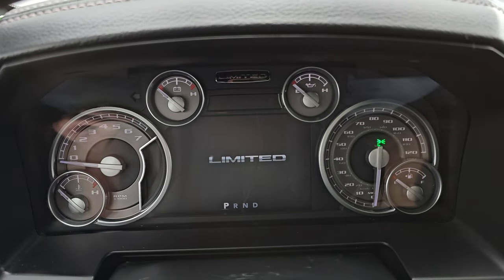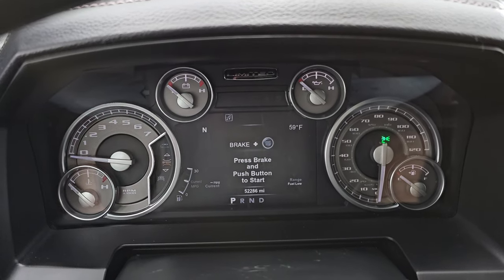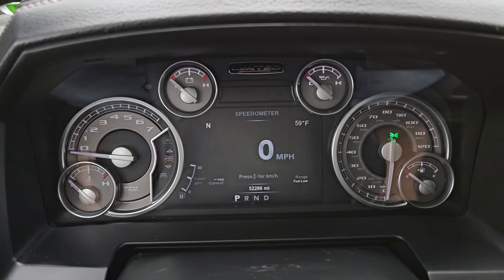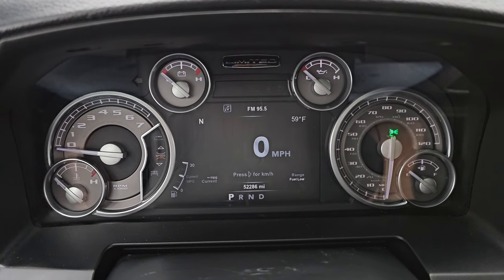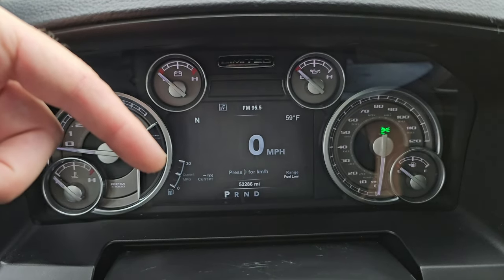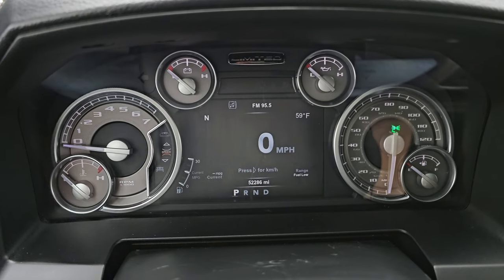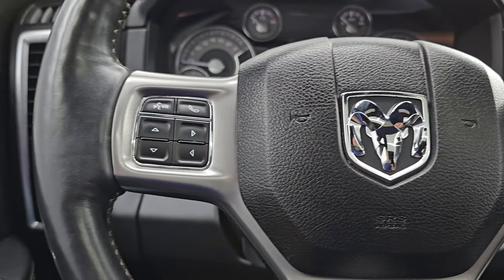You get the 7-inch LCD display, the limited animation at the beginning there. And you can see this one does have the digital speedometer and that this truck has 52,286 miles on it. You also get a compass, outside temp, range to empty, and current miles per gallon. Now you can change all those corners to read exactly what you want. And it's really nice and customizable.